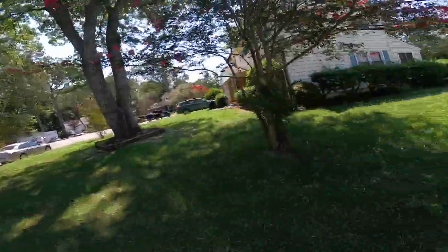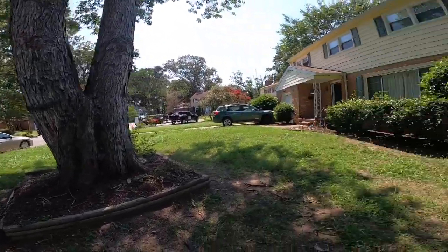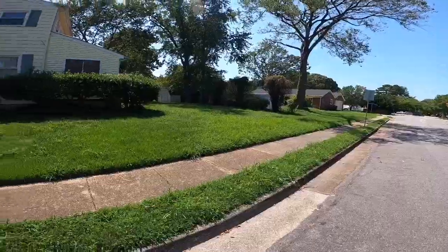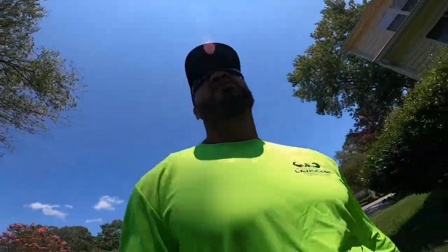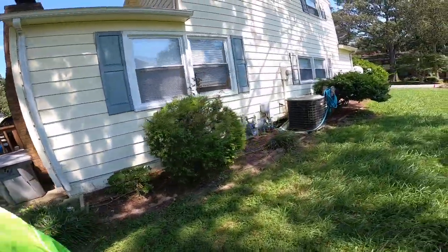All right, guys, here at one of our bi-weekly properties. Today we are gonna be trimming all of the shrubs and also cutting the grass. So let you guys see the before. The grass has gotten super tall on us. Also got these right here that we're gonna hit.